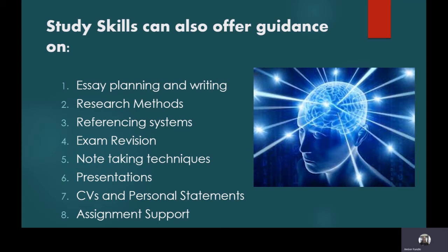Maybe you're progressing into employment or onto an apprenticeship and you want support with a CV. Study skills can help you with that. Similarly, if you're applying for a university placement and you are currently in the process of doing the UCAS application, study skills can really help you with creating a really well-structured personal statement for that. Study skills can offer one-to-one support and group support, and can also offer learners individual support with assignments.